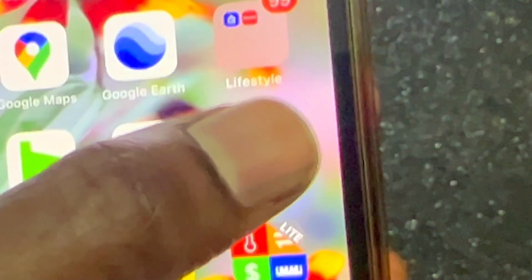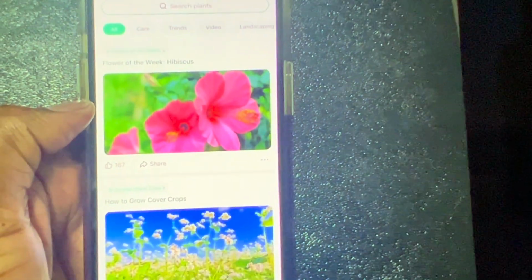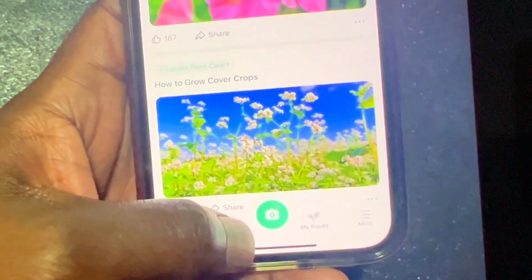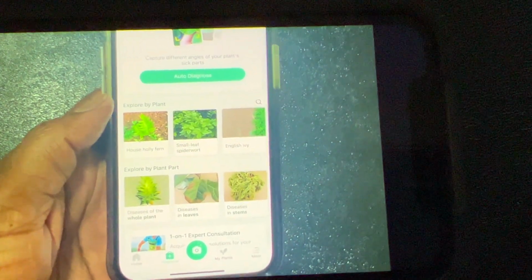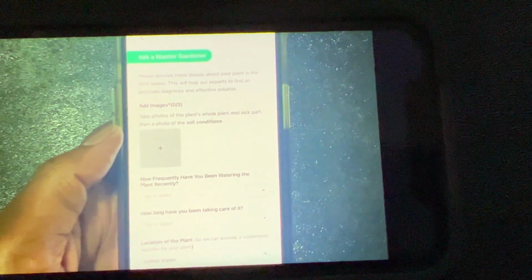So I wanted to share with you guys a very useful tool in the garden. It's called Picture This, and it's an app that I've downloaded to my iPhone. Now, this useful app is able to provide me with so much relevant information right at my fingertips. It has articles on how to, it has a flower of the week, there's articles on plant care, landscaping, trends. You can ask a master gardener a question, upload a photo, all right?